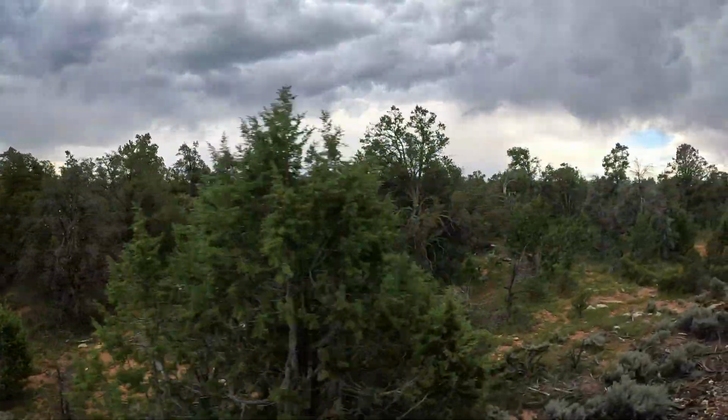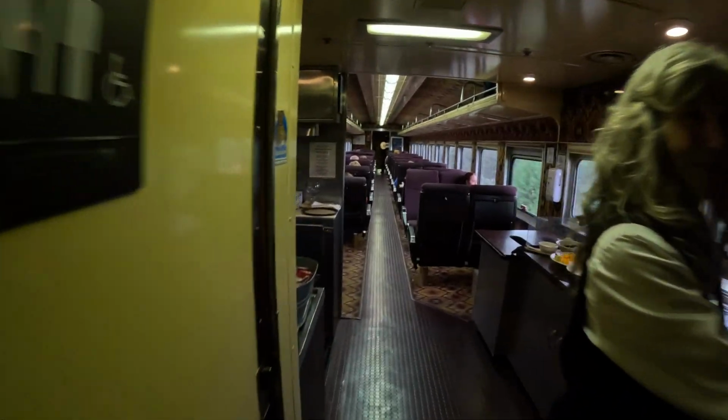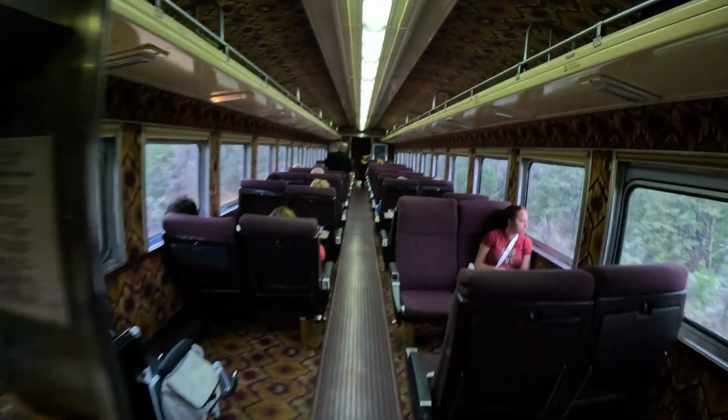It's time to check out the other coaches on this train. This is one of the first class coaches. If you book first class, you'll have oversized seats, which include extra legroom, bar service, and complimentary snacks in the morning and afternoon. It's also ADA accessible.